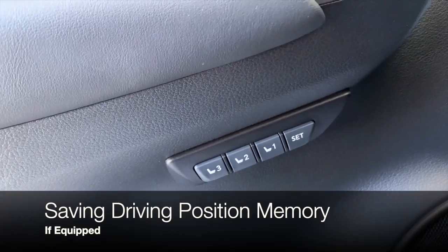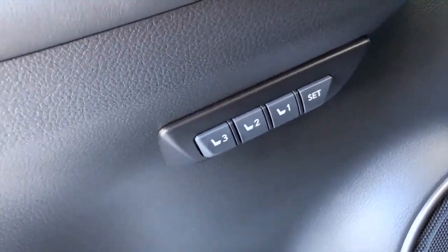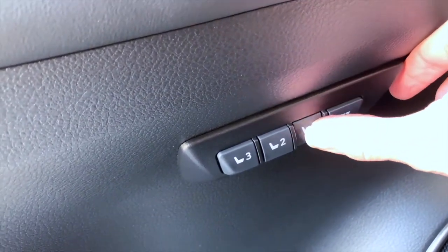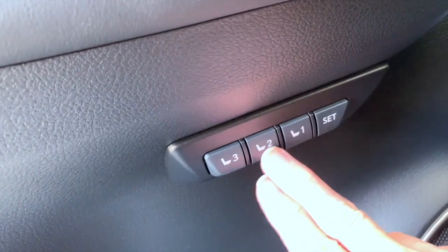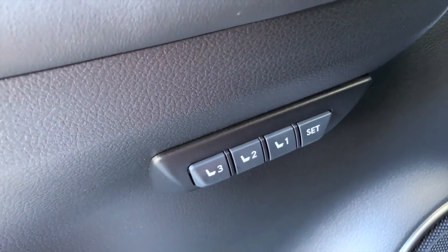Once you have your seat, steering wheel, and side mirrors saved in your driving position, go ahead and push set, let it go, and then your driver position memory number. You have 3 potential memory settings.